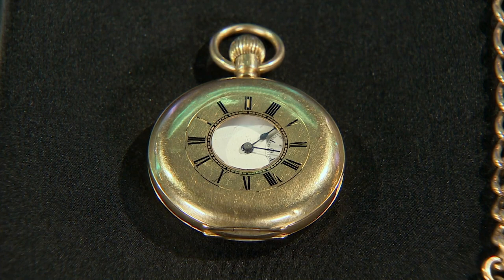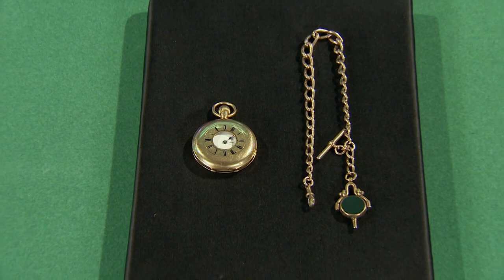Well, it was originally my great-grandfather's, and then it went to my grandfather, and then it went to my father, and then he passed away and it came to me, so I've had it for 20 years now. It's just been kept in the drawer, so I think it's time to let it go.